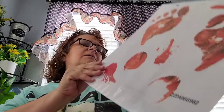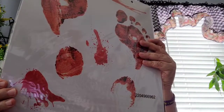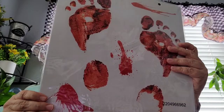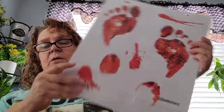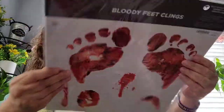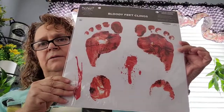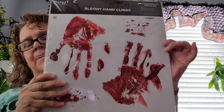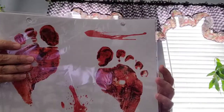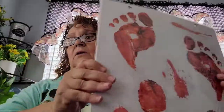So I believe they got, it doesn't say how many they got in here, but down there, and then they probably got two in here, two sides. So I picked up that, and then I picked up the hands. Two sides. So that's what I got from the Spirit Halloween store.